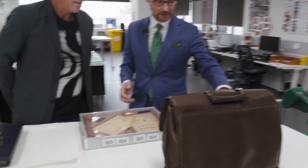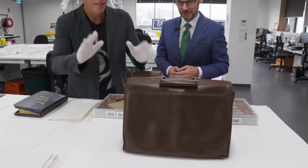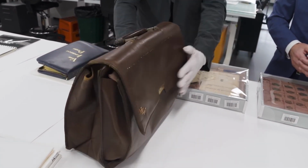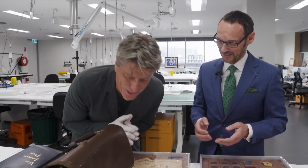We have here his briefcase, HEH, Harold Edward Holt. Am I allowed to touch that with my gloves on? Yes, you are, by all means. So this is Harold Holt's briefcase, and there's his initials. Wow. I didn't say you could sniff it, but you can touch it. I want to get the full flavour of it, yeah, wow.